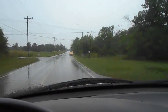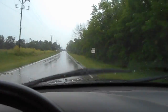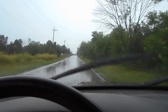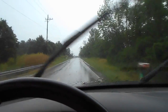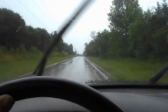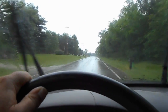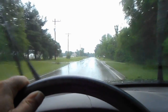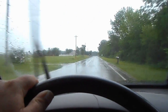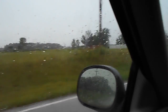I don't know why they didn't put a truck turn here for that road closed. No, they all wait till they get up to our road. But it's been miserable around here. Miserable wet. They did get this cut for hay, which I was surprised.